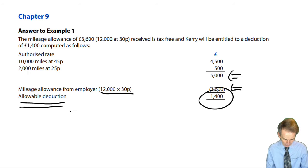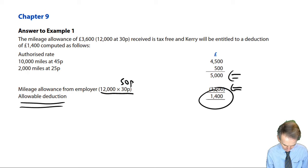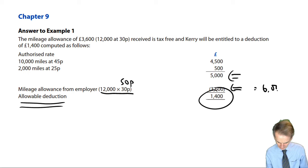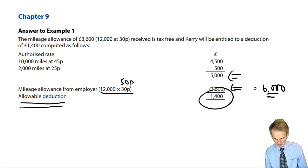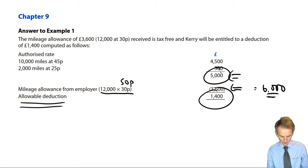If the amount by which you had been reimbursed was more than the approved rate, for example, if this was 50 pence per mile, 12,000 at 50p would be £6,000 would be the amount that you received. The approved rate hasn't changed, that's £5,000, so there would be an assessable benefit of the difference between the two, i.e. £1,000. So in this exercise, you could be computing either, as it was here, the allowable deduction, or as we've just seen, an assessable benefit.